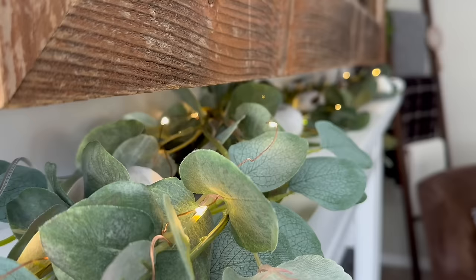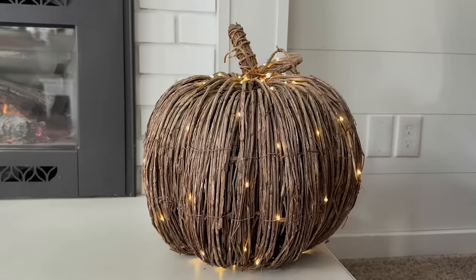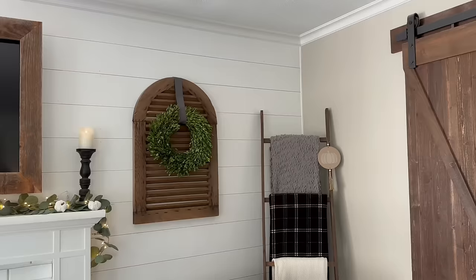I also grabbed this greenery there. I did order those lights on Amazon. I picked up this pumpkin here in the bins. It was part of a set, and it does have a smaller one that matches it, but I just decided to use the one this year.